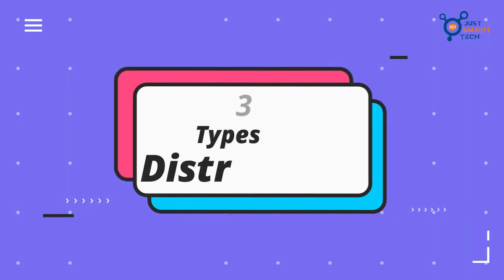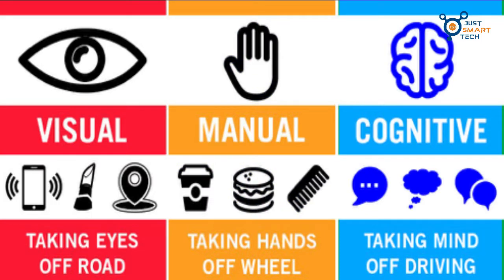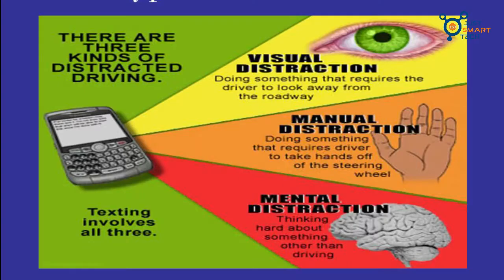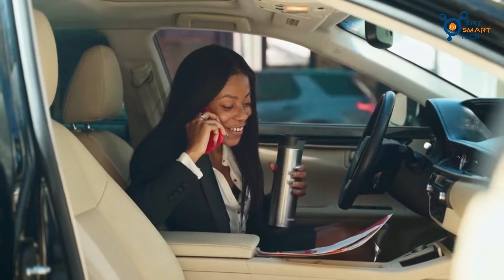There are 3 main types of distraction: a visual one that takes your eyes off the road, a manual one that takes your hands off the wheel, and a cognitive one that takes your mind off the main task of driving. Unfortunately, texting on a cell phone combines all 3 forms of distraction, making it especially dangerous while driving, but that didn't stop the drivers.